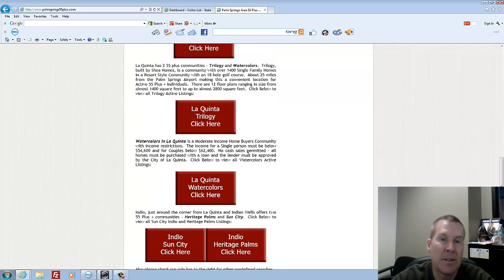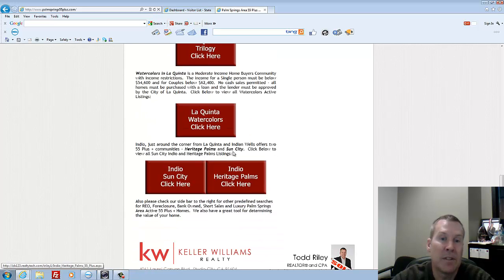It's a moderate income home buyers community, so please note that description here that talks about the income a person can have, the maximum for a single person and the maximum for a couple. If interested, you can take a look at all active La Quinta Watercolors properties for sale by clicking there.